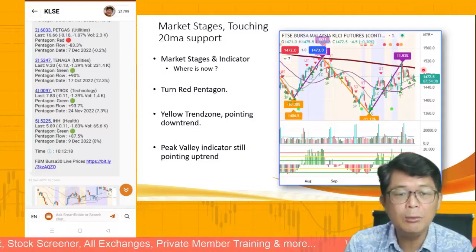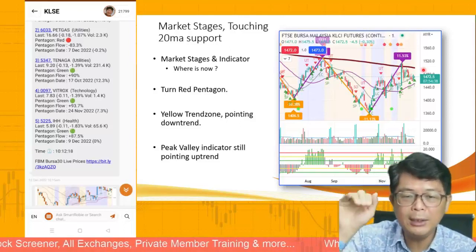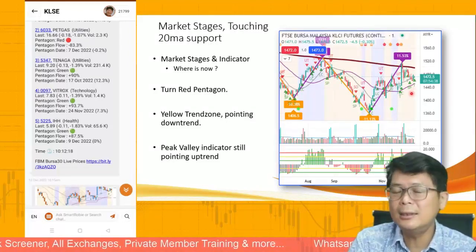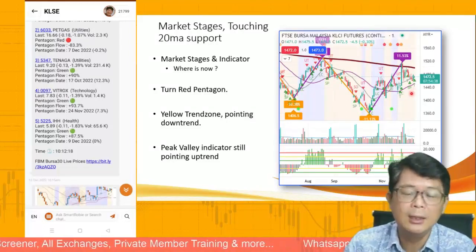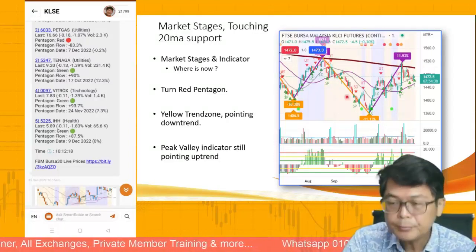No doubt the market has turned red Pentagon, so keep note of it in here. Yellow trend zone, so everything's still pointing downwards. The only thing that is positive is that it is staying above the 20-day moving average. Okay, look into that one.